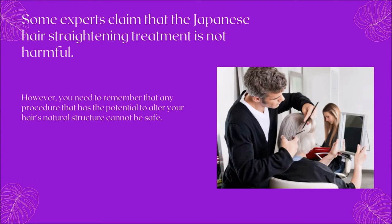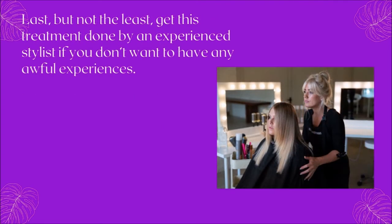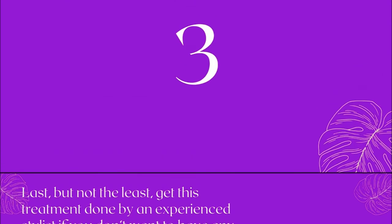Number 5. Some experts claim that the Japanese hair straightening treatment is not harmful. However, you need to remember that any procedure that has the potential to alter your hair's natural structure cannot be safe. Last, but not the least, get this treatment done by an experienced stylist if you don't want to have any awful experiences.